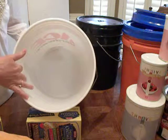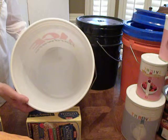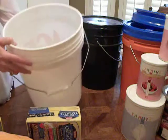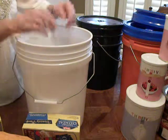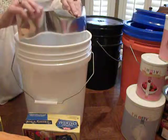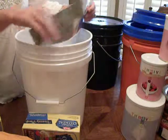Once you've poured all of your cereal into that bucket, you're going to stick a couple more of those oxygen packets into that Mylar bag. Then you're going to press as much of the air out as possible. Let me see if I can demonstrate this for you. You'll press as much of that oxygen out as you can.